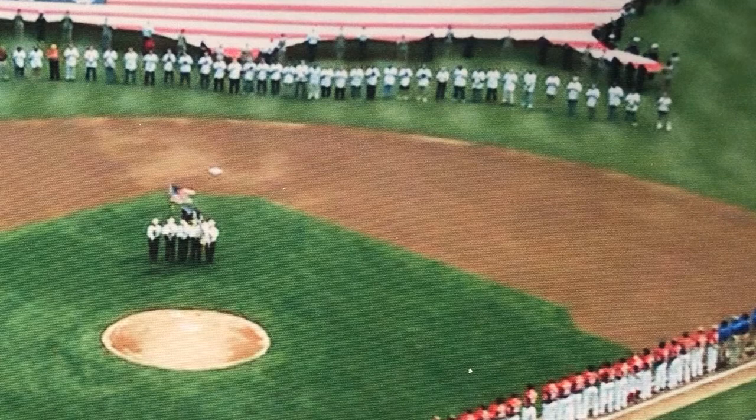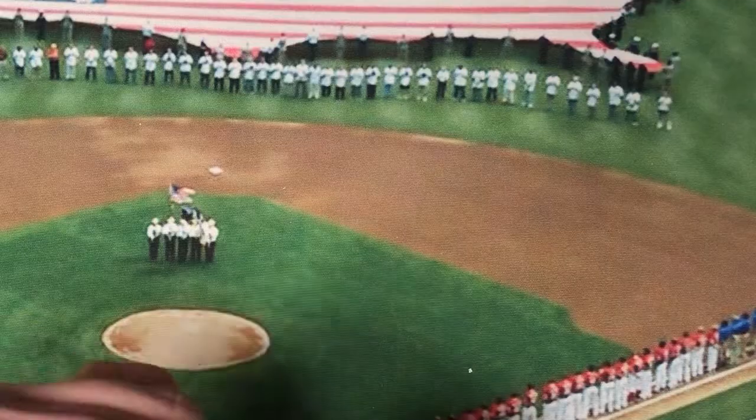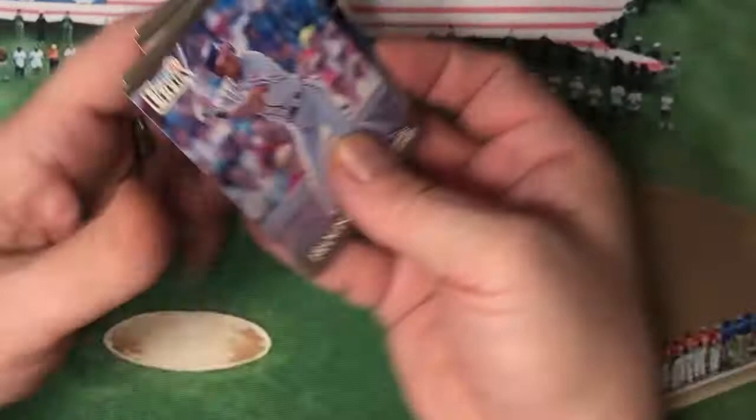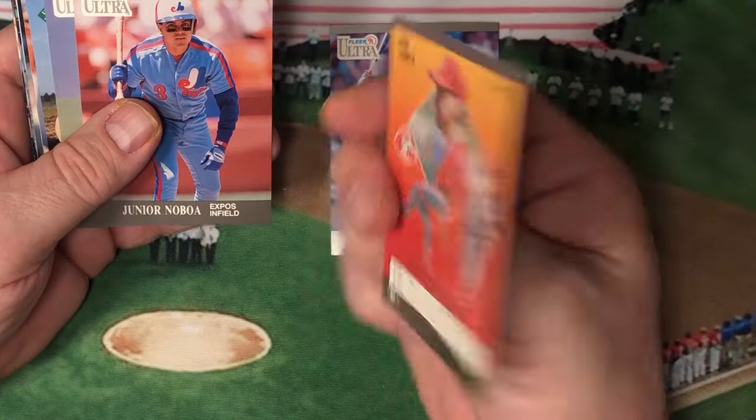And how about we go for some Fleer Ultra 1991. What do we got here? Ooh, we got a sticker. How about a Baltimore Orioles sticker? Yay. Not really my team, but we'll hang on to it. Francisco Cabrera. Rob Dibble. For being packed up since the day they came out, these are still in remarkably good condition.